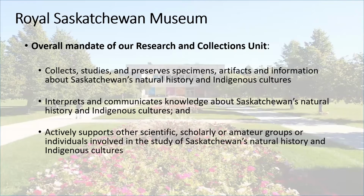We have three main goals at the RSM, and I'll give you some examples of what we do for each. One of our main goals is to collect and preserve natural history and artifacts related to Indigenous cultures. We also do a lot of education and outreach, communicating that knowledge about natural history and Indigenous cultures in the community. And a lot of the curators are adjunct faculty members, mostly at the University of Regina, but at a few other universities in Canada.